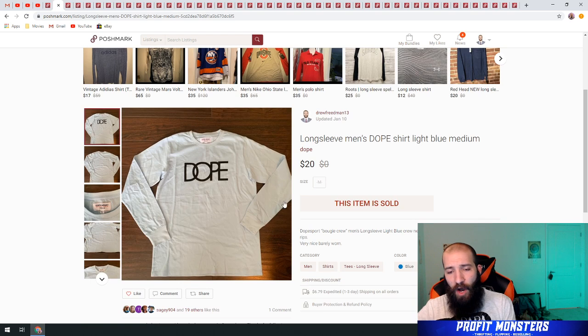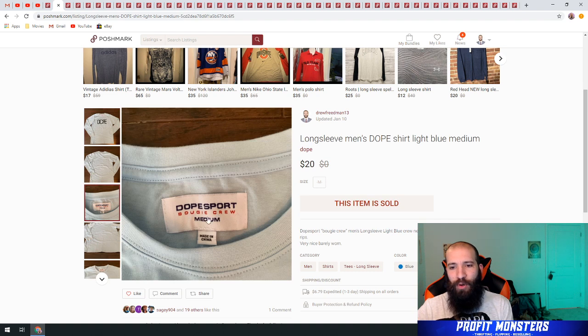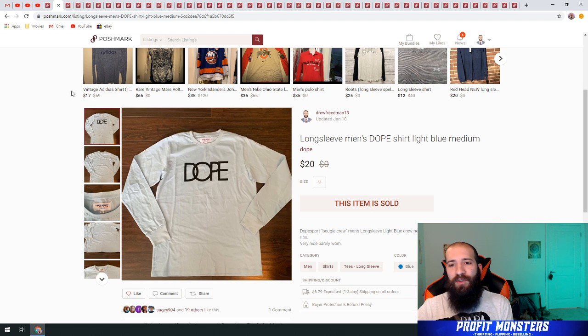Another item from that dollar lot from clothing, I basically got like 700 pieces of clothing for $700. And this was one of them, a dope long sleeve shirt. It just says Dope Sport on it. Bougie crew. It kind of reminds me of Polo Sport. But sure enough, this sold for 20 bucks.